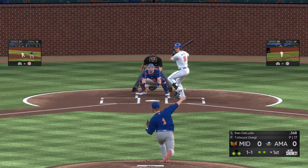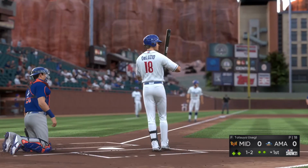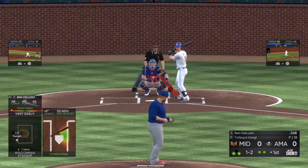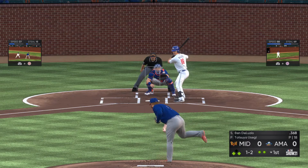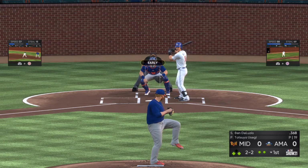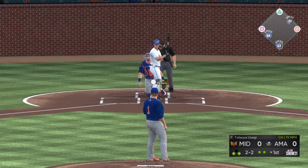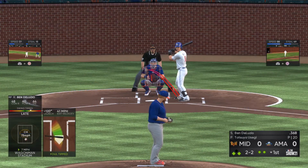The 1-1 pitch. Runners on first and third, 2 away. Now a fastball awfully close, but he doesn't get the call. It's 2-2 now. I know he missed with a fastball right there, but this guy's arsenal, you can't figure out what he's trying to do. He's got a lot of different directions he could go in right here.